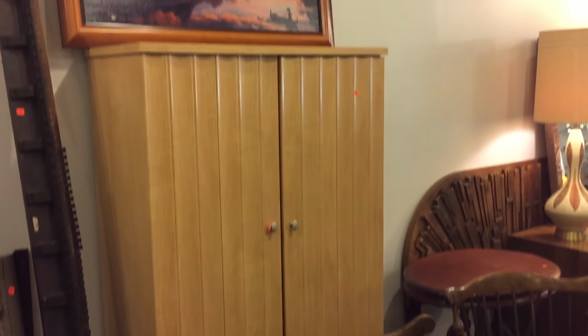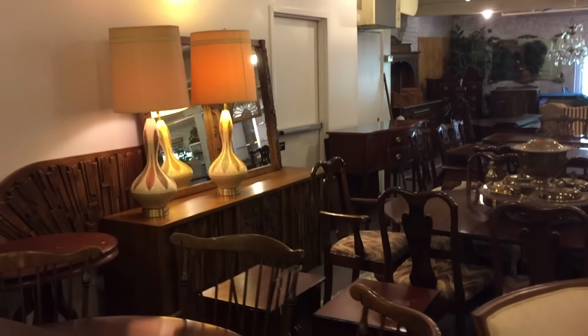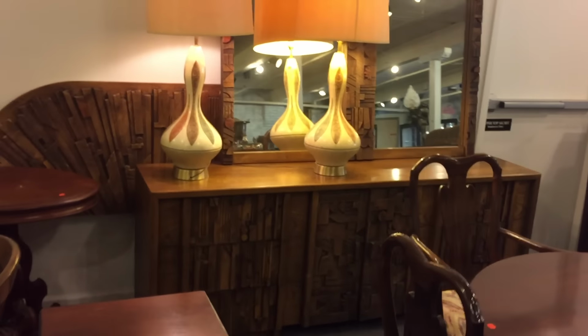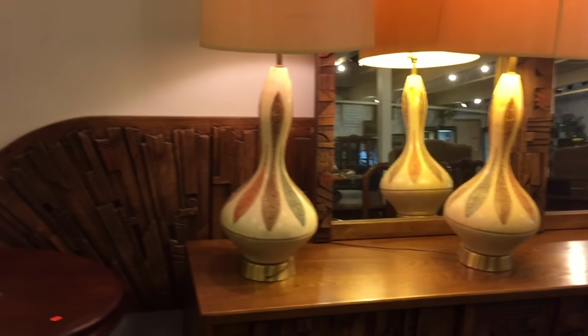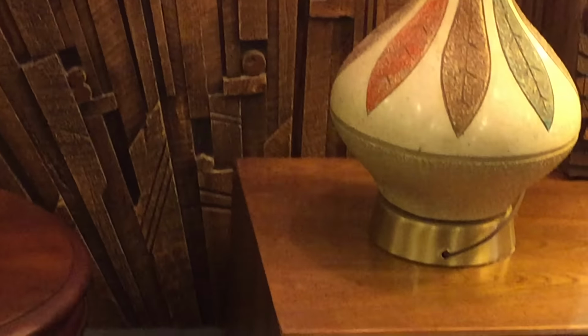Also, more Raymond Massey art. There's a beautiful night scene in the harbor. There's also modern type, mid-century type furniture. We'll take a look at this one piece. This is really unusual. Look at the art modern styling on that one. Take a look at a headboard. Really unusual, heavily carved.